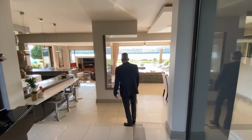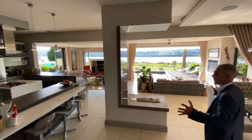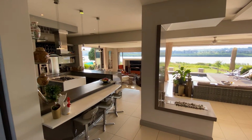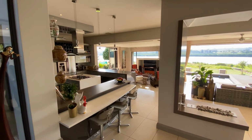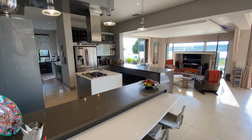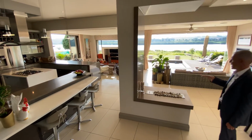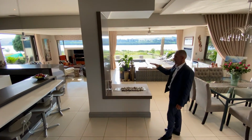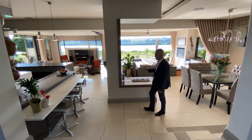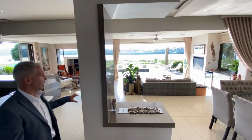As we enter the residence, you can see it is very nice and open plan. The kitchen is open plan towards your family room, which has a breakfast counter situated in the kitchen as well. And between the kitchen and your dining area, we've done a centralized fireplace so that it can heat up the areas in the residence.